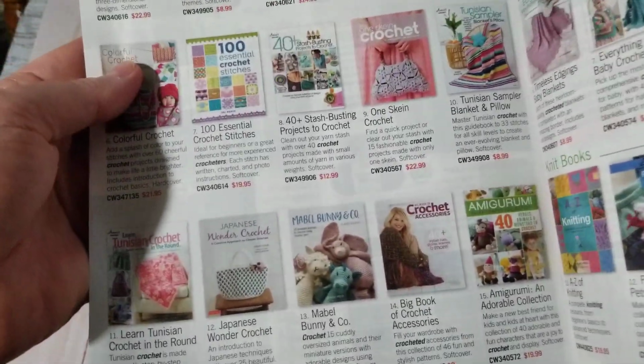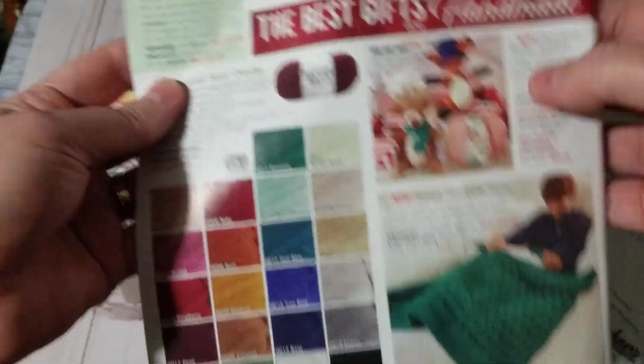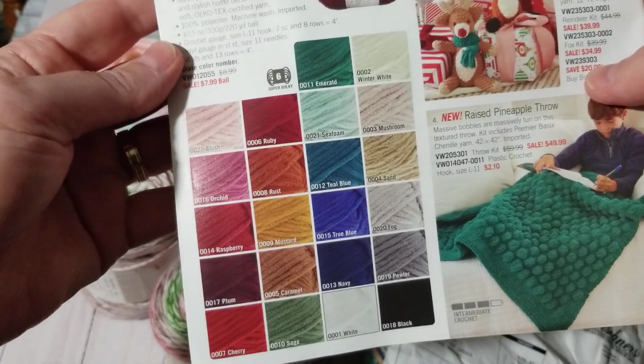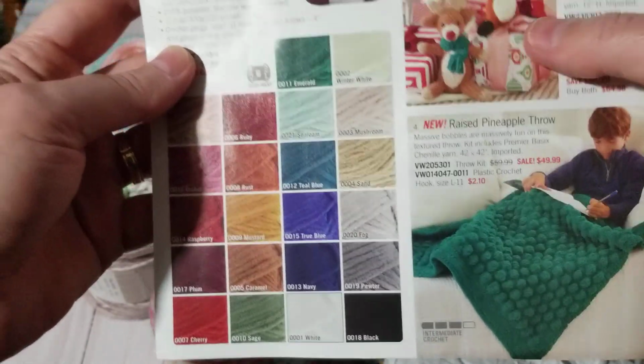So yeah, this is free. I hope it's free. They mailed it to me. It came today, and the yarn came today. So this was a surprise to me.